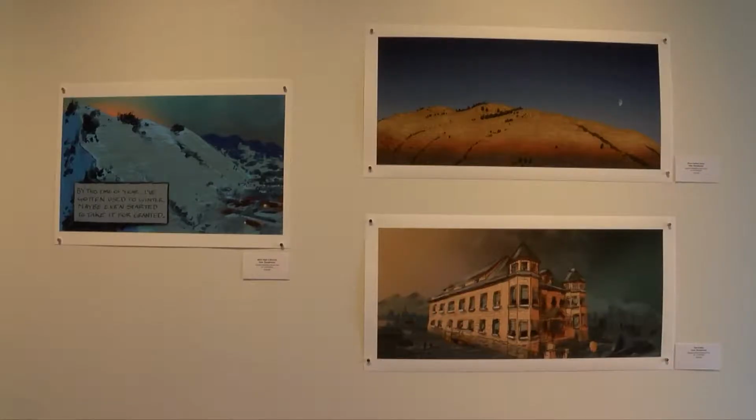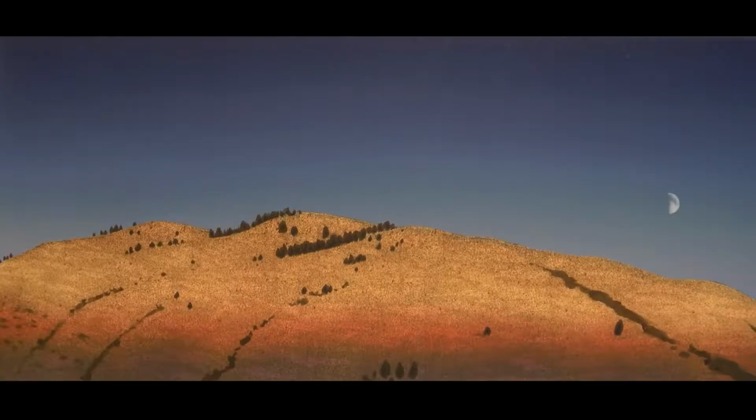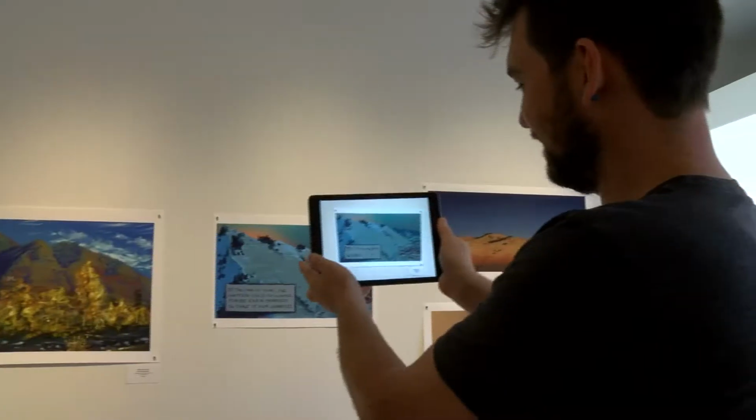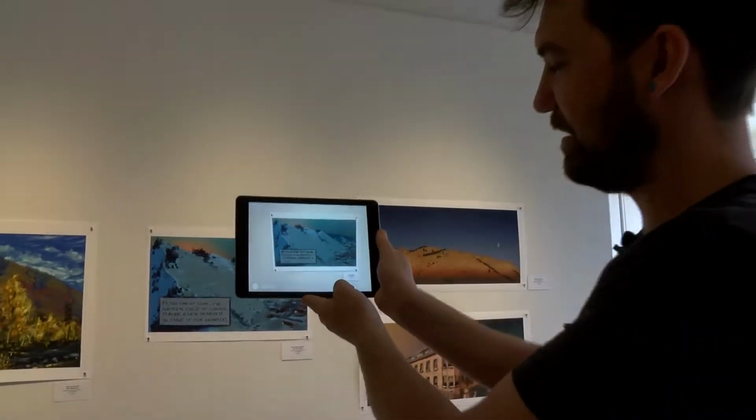So in order to create the app for this show, we took those videos and, using a program called Unity, which allows us to do the augmented reality where it recognizes the image and can track the image in space. And then I just made it so that as you get closer to the object, there's a video file that plays forward and backward as you move in and out.